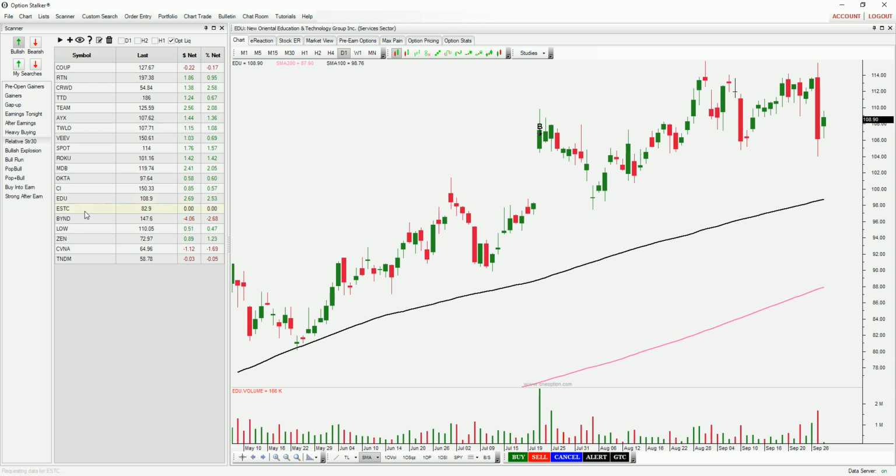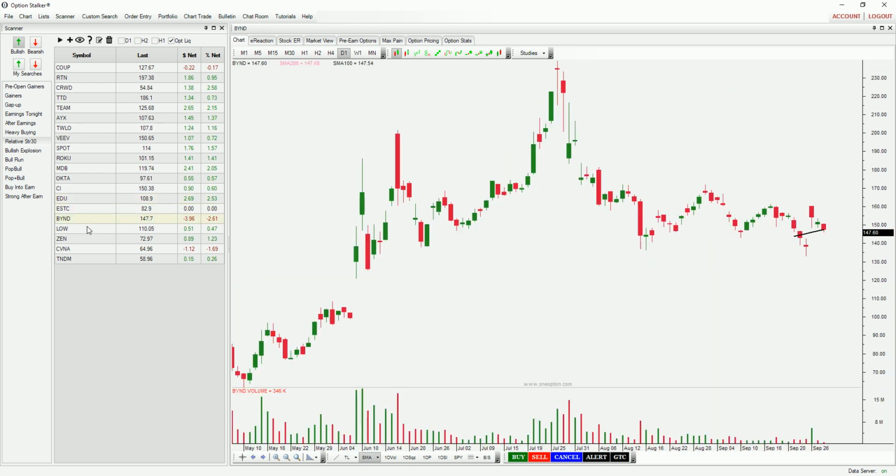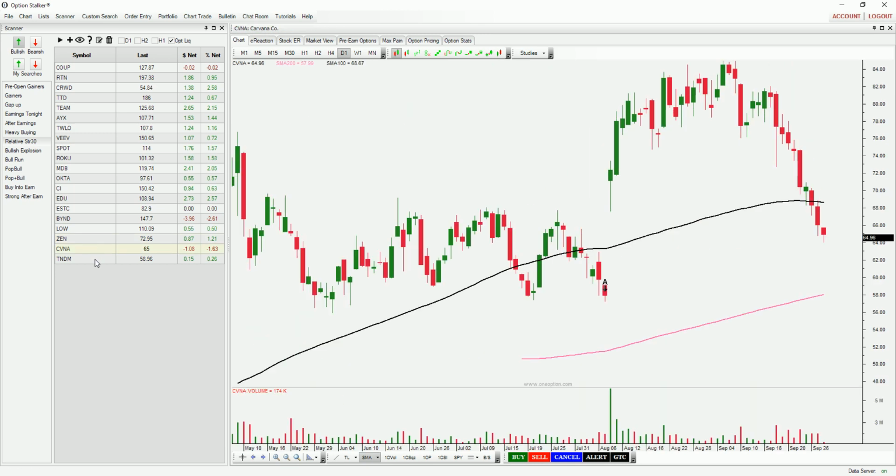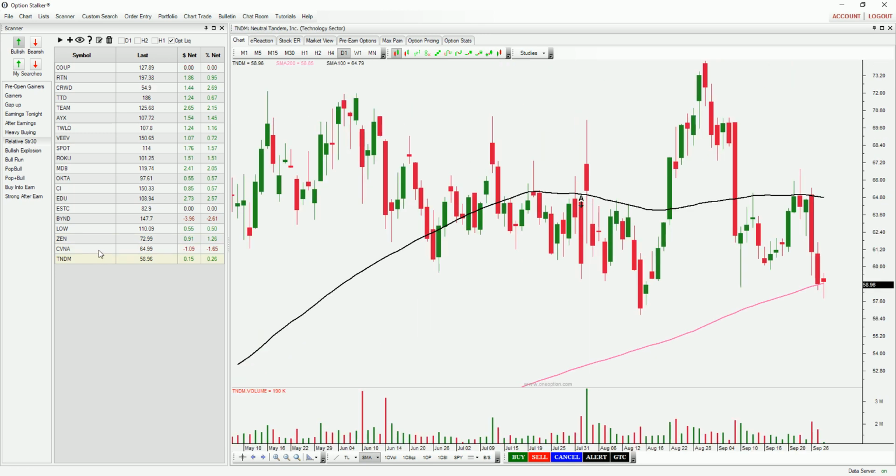So I don't really see anything that is popping out at me right now. We've had the market pulling back, so a lot of these stocks are also a little bit soft. We're going to go right into two searches that are really powerful on a swing trading basis. Actually, make that three searches.